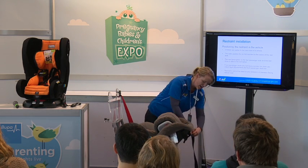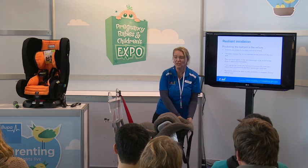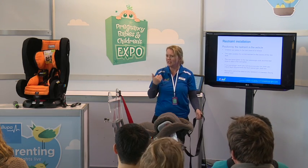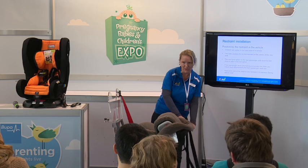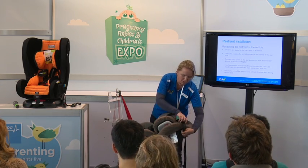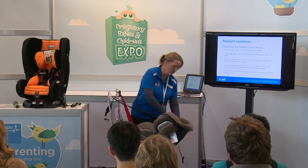Now, you also have a top tether. Does everyone know where the anchor points are in their car? Yes? No? Some are really straightforward. If you have a sedan, they're on the back dash. Others can be a bit trickier, so get out your vehicle owner's manual and have a look. If you get stuck, you can always call Kidsafe and we can help you find them. Whether you're using Isofix or the seatbelt to install your car seat, you still have to use the top tether. So we just go over the top.